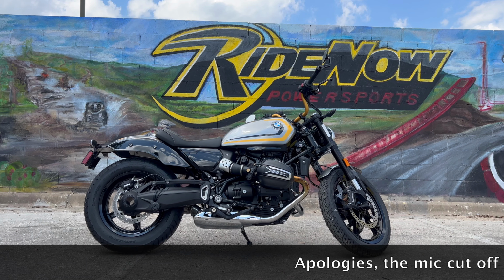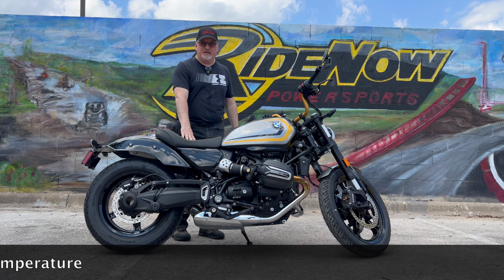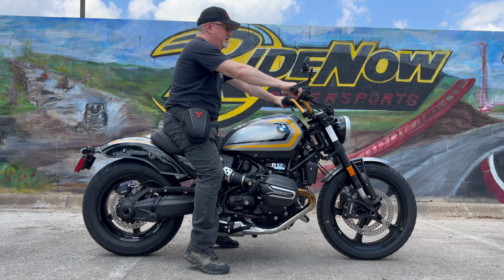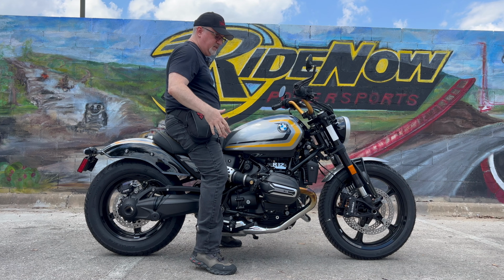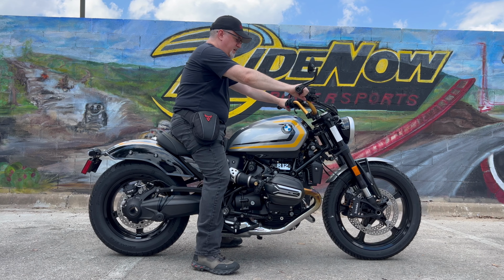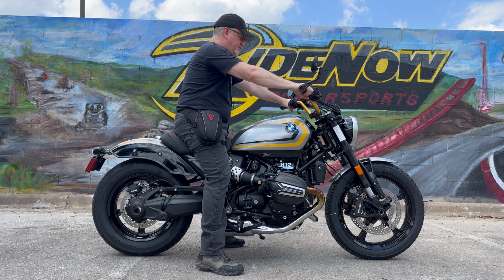And heated grips. Okay, what really makes this unique is the saddle. The seat height is 29.7 inches, so I throw a leg over this. I'm 5'8". So that's what makes this bike really unique. It's just the style and the seating position. It's got no rear seat, so there's no riding two up on this, but I can flat foot this no problem at 5'8", 30 inch inseam.